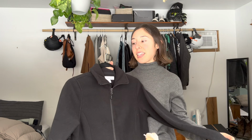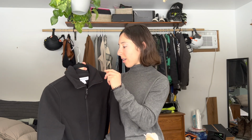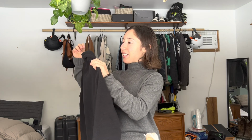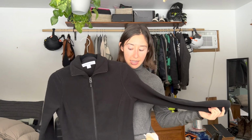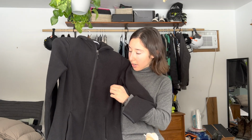Next, I have this fleece Amazon Essentials jacket. The one thing I hate about winter is lint and stuff gets all over your clothes all the time. But I got it in the color black. This is incredibly warm. It kind of has a Lululemon type silhouette or like a Patagonia better sweater type vibe. And I got it in black because I felt like it's super versatile.